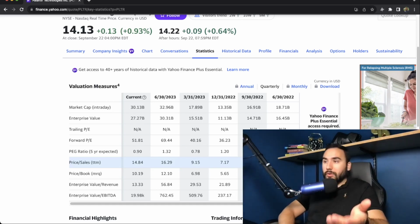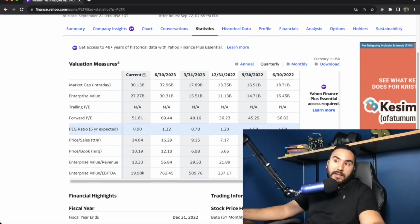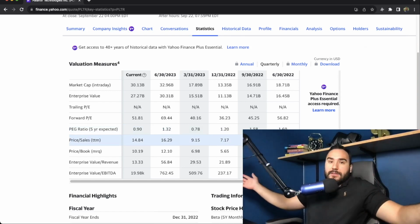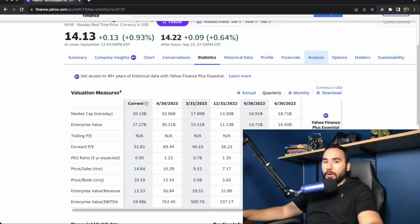But with their future growth, a lot of people are projecting a lot of future growth. That could be warranted. I don't know. It depends on who you're talking to, guys. Some people think price to sales over a 2 or a 3 is a lot. I mean, I don't know. It depends on who you're talking to, kind of like what we said earlier in this video.